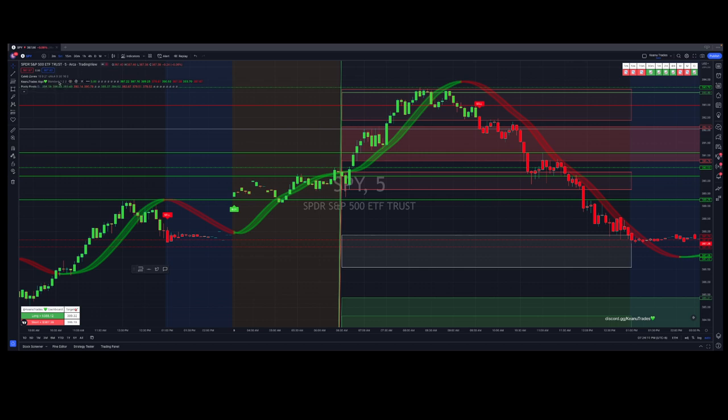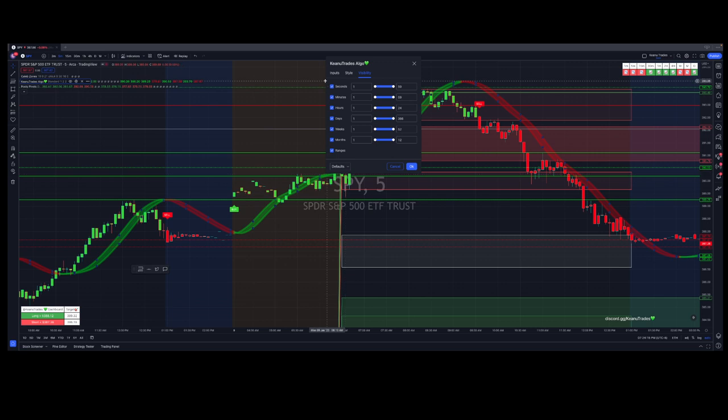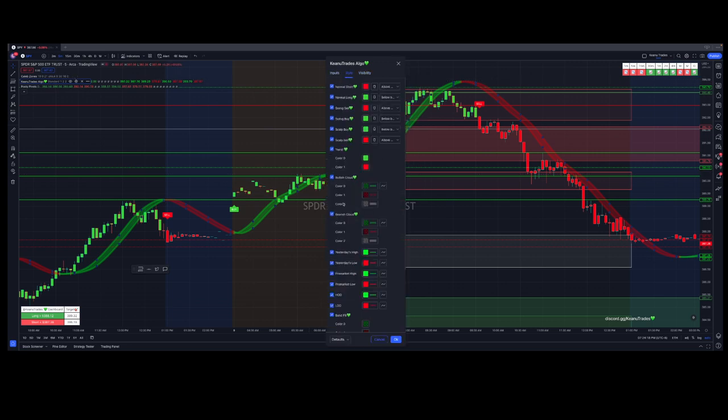See, now I gotta fix my algo. Here we go. I don't like these trend candles. Trend candles, hate them. See that? See how it's in a downtrend? They stay red. Okay, I don't like that. It's kind of helpful now that I look at it, but yeah, I don't use it. I'm just not used to it.